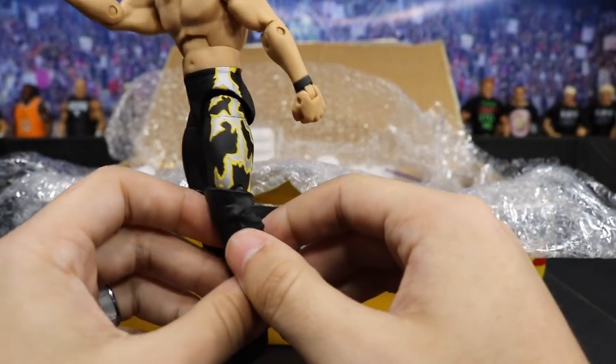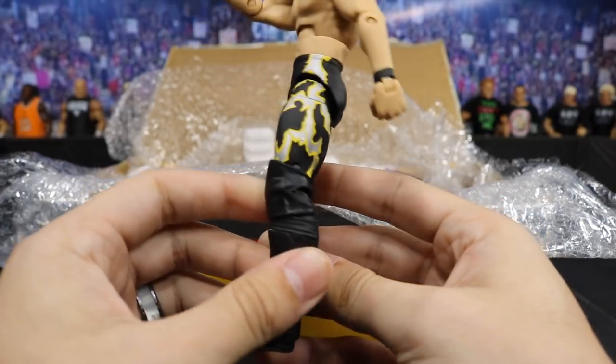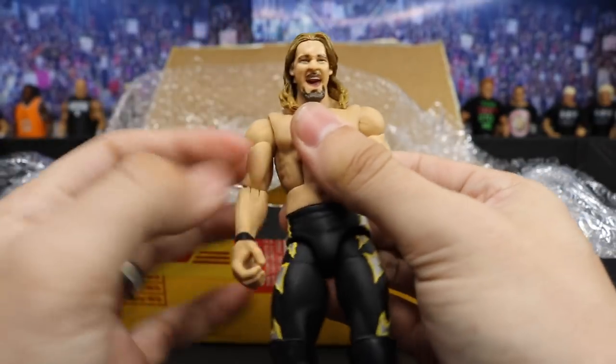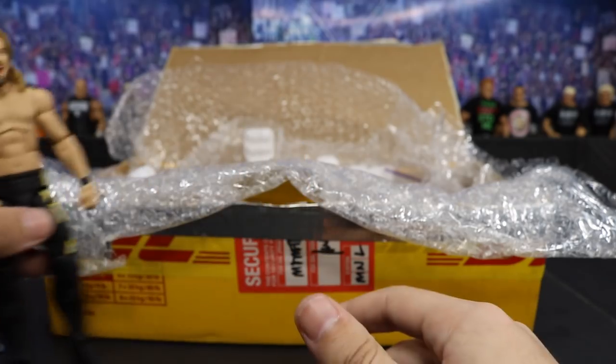This is actually a big nostalgia factor for me, guys. This reminds me of my childhood in wrestling right here. This is freaking beautiful. I love this so much. Thank you, Showstopper. We got the Jax head scan on there, and I think it works out beautifully. Let's move on to the next one.